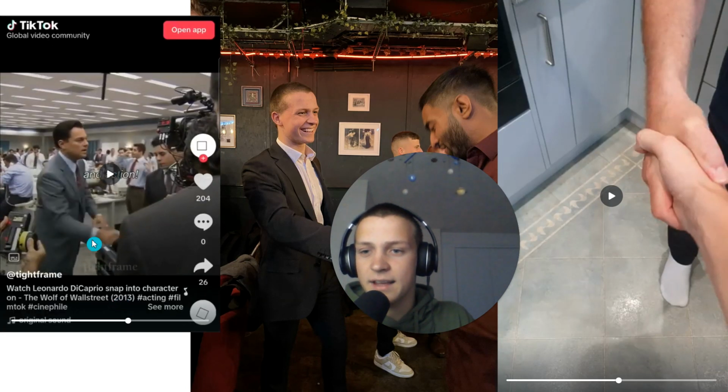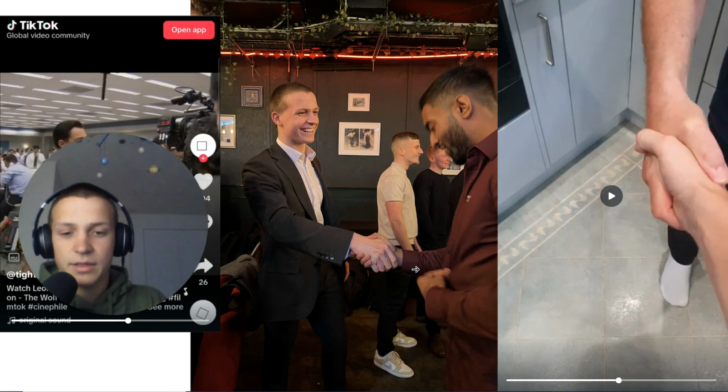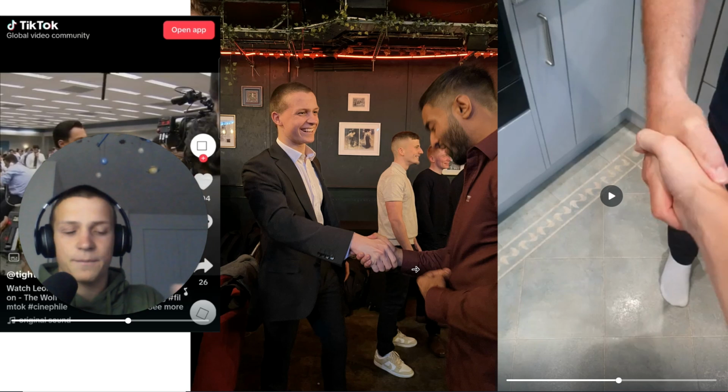Like that right there. Right hand, one or two shakes. That's the grip you're going for. And in terms of grip, because this is a thing a lot of people say, make sure you grip fairly hard when you're doing a handshake. If you get handshake advice these days, it's like grip hard.